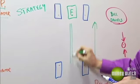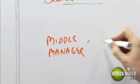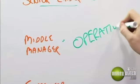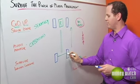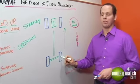This goes down the middle of the car to carry that drive to the part where motion happens. In the organization, in the middle, that's you, the middle manager. You carry that strategy down through the organization by running operations. Finally, in the car, we have the back tires here at the bottom. This is where the rubber meets the road, where real motion happens.